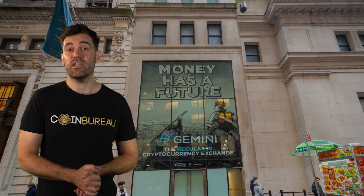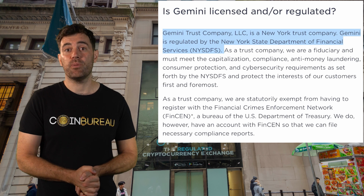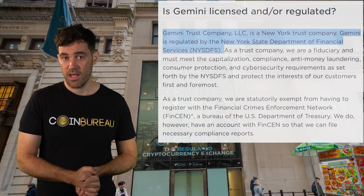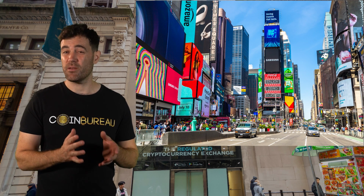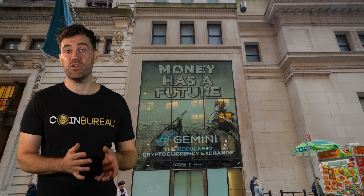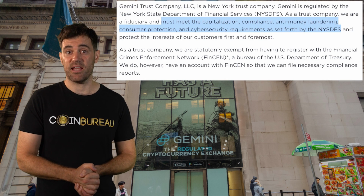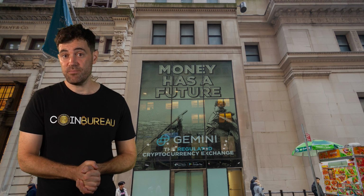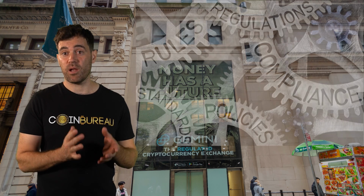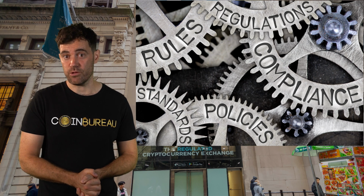Well, Gemini is actually owned and operated by the Gemini Trust Company, LLC. This is a trust that's regulated by the New York State Department of Financial Services. Having that regulation means that Gemini is able to service residents of New York State, something that many other cryptocurrency exchanges have not been able to do. The reason why is that most exchanges find it just too much of a hassle to comply with the New York regulators' capitalization, compliance, anti-money laundering, consumer protection, and cybersecurity requirements. But all that didn't seem to bother Gemini. So, if you want an exchange that complies with the rules set by one of the strictest regulators in the world, then Gemini should certainly make your shortlist.